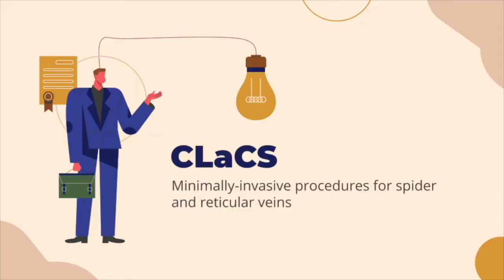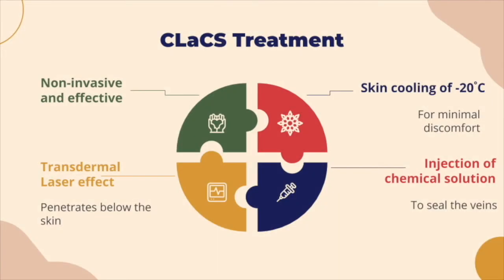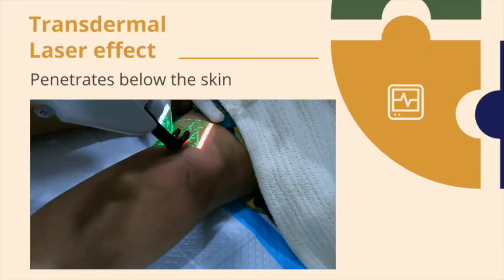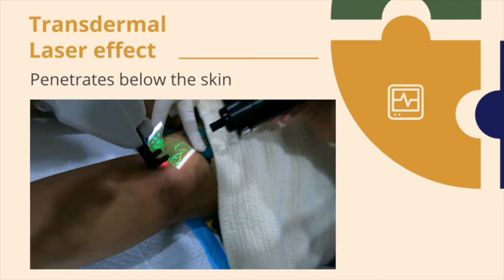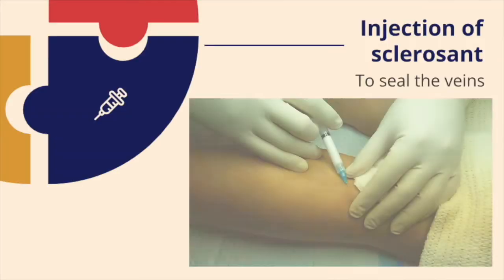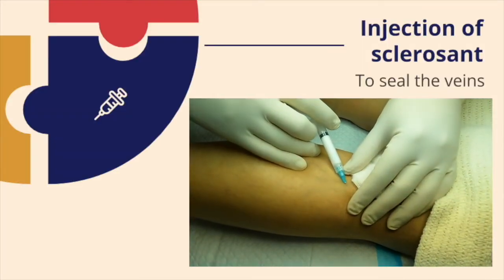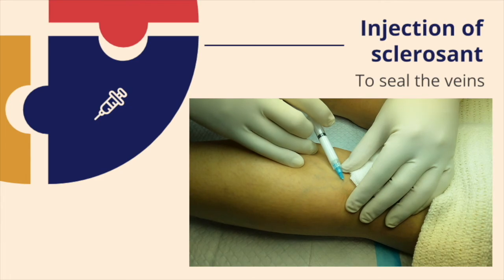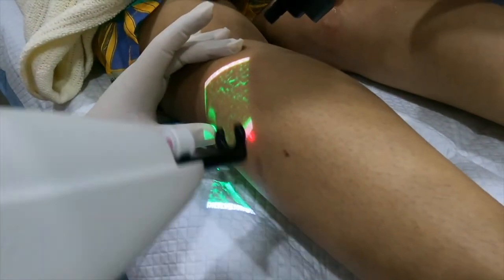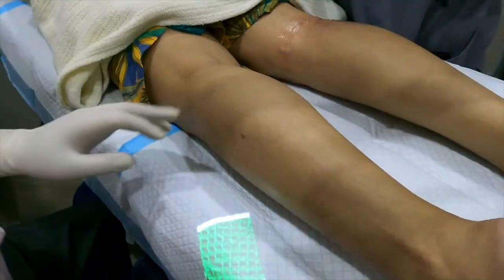If you are facing problems with spider and reticular veins, CLEX is a minimally invasive procedure which you can turn to. It stands for cryolaser and cryosclerotherapy. Here, both the transdermal laser and skin cooling under -20 degrees Celsius are used to reduce the appearance of spider and reticular veins. The injection of a sclerosant in this video also shrinks the veins. Vein walls are damaged, veins become smaller, and pain and swelling is relieved.